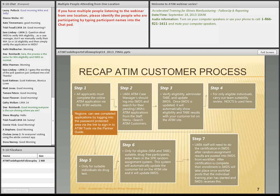We want to make sure that we have the applications complete, that the case managers are reviewing them, logging into IWDS. We're verifying eligibility, administering the TABE, updating everything in IWDS, and then the information from IWDS will automatically propagate into the ATIM guide reports that we have, I'm sorry, the tools that we have. Now for eligibility, we have to worry about the suitability items, and NOCD is used here.